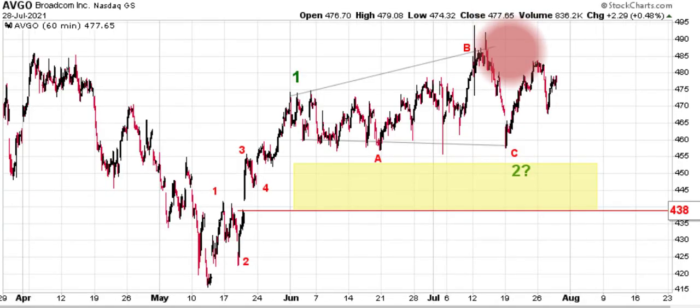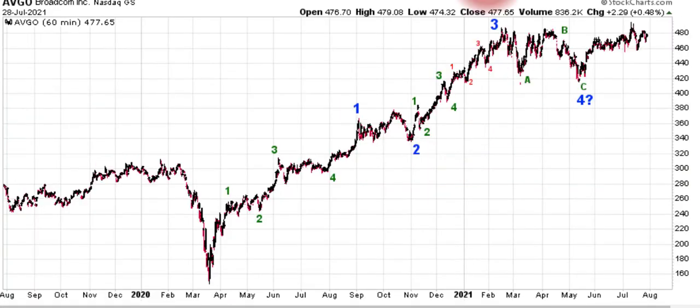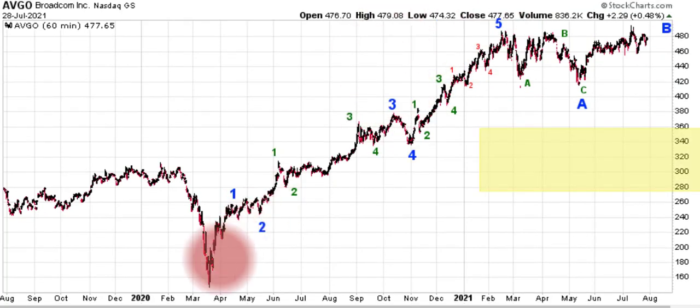However, if at any point AVGO breaks down, moves below 438, it would indicate that this is a counter trend move, and suddenly this pullback off of the 2021 high became much larger. If that happens, I think we would have to change this labeling and think that maybe something more like this happened, where the five-wave move had already completed and this 2021 action is actually a larger ABC pullback to the downside. So this is not our preferred scenario.